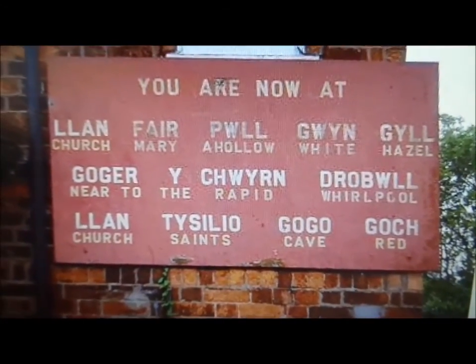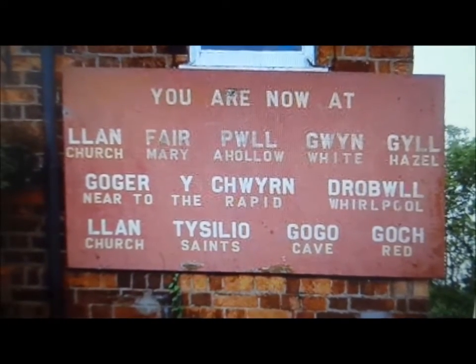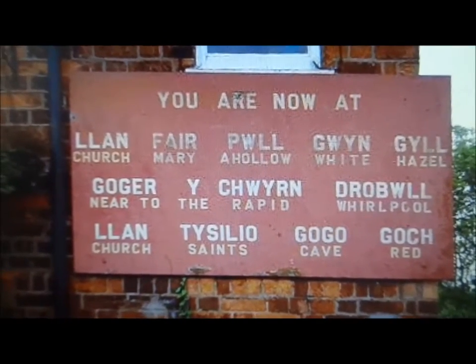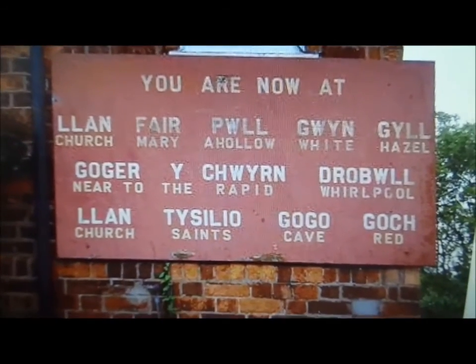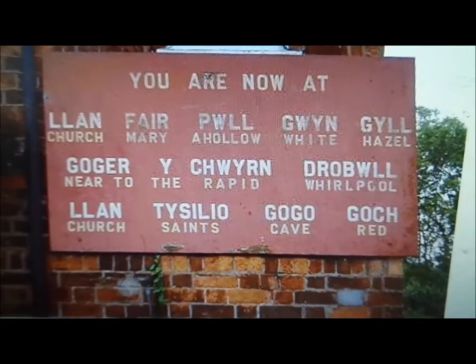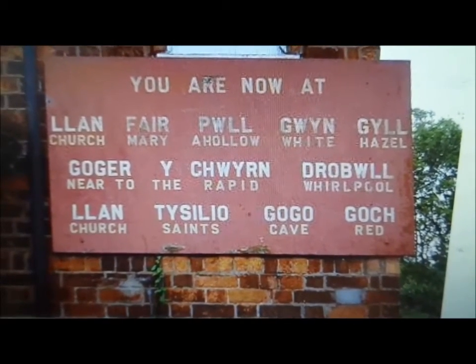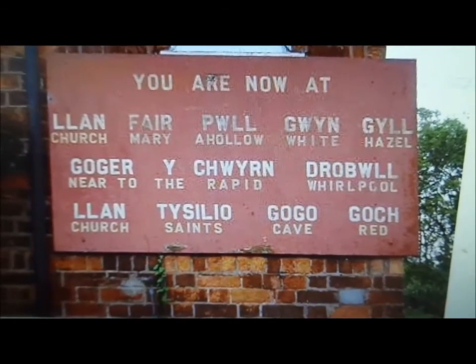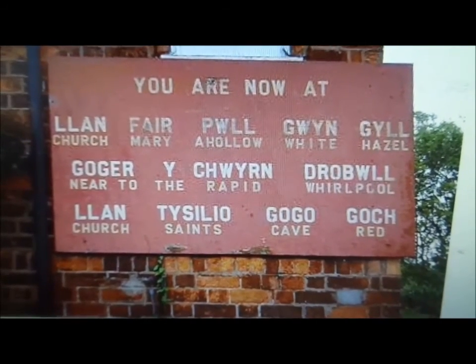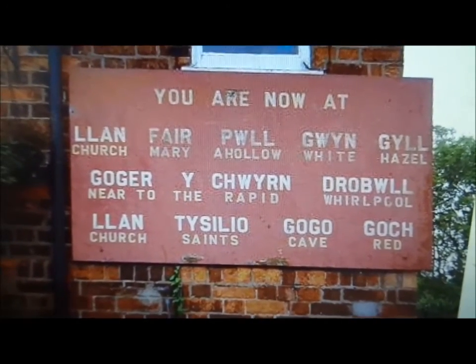Break it up into individual words, because otherwise you're trying to say a whole sentence in one without any spaces or breaths for air. Okay, Llan, as we said before, is parish or church. Fair, Pwll, Gwyn, Gyll, Go, Ger, Chwyrn, Drobwll, Llan, Tysilio, Gogo, Goch. That's how it's said. It's separate words, not all one.